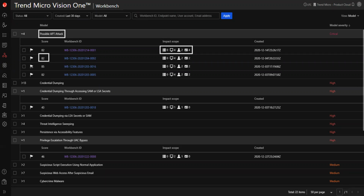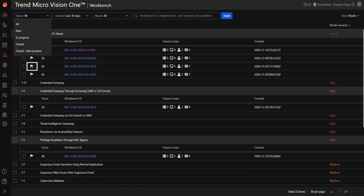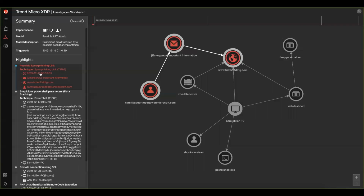in these detections. Along with the model severity, actually all the detections are coming off the models, which are made by Trend Micro. So it's critical, it's high, it's medium, it's low. Everything is there in the console. It's all for you to dig deeper, to understand more about what is happening in your environment. You can view the old detections, the new, the in progress ones. You can see the closed detections or the closed false positive ones as well.